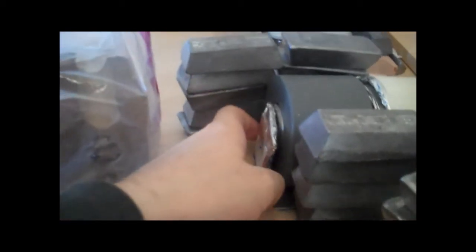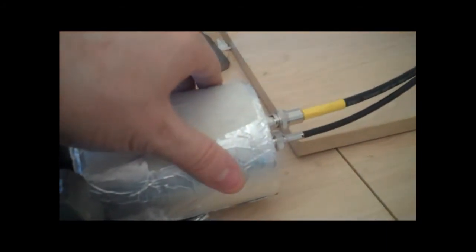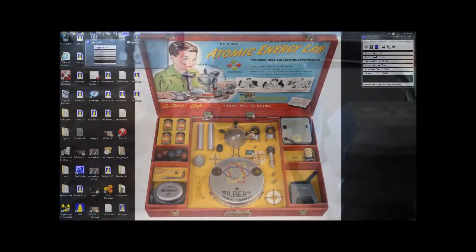Anyway, here's the sample of brick right here. I had it up against a piece of thick aluminum. I know this looks like aluminum foil, it actually is, but it's like 100 layers of, I don't know if it's really 100, but it's 30 or 40 layers. It's incredibly thick, I can't even bend it. Then behind that is the actual scintillator head with a donut of lead around it, another donut of lead around it, and there you go. And that was what I was using to test.